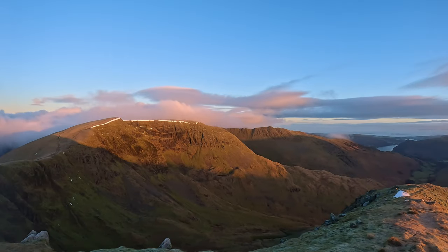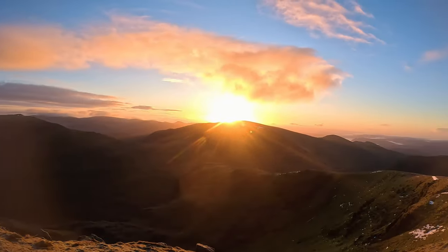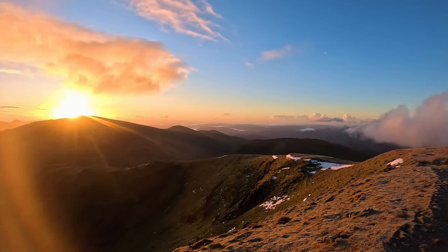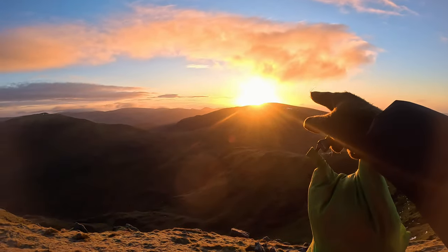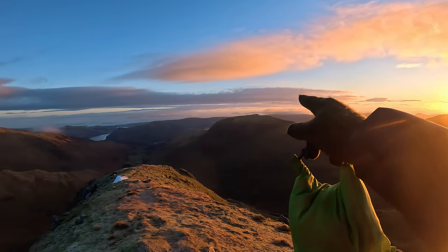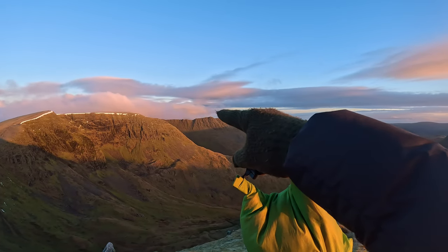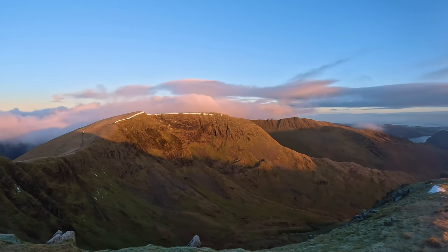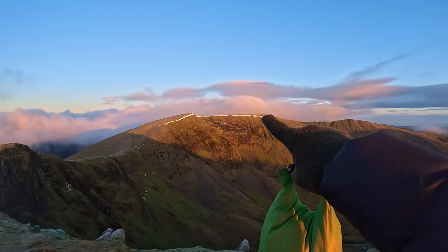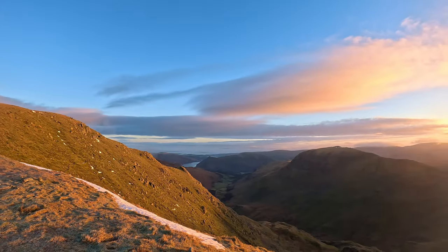I'd say it were worth it. All that clag and all that struggle yesterday. Wow. Stunning. So we got Seat Sandal, Fairfield, St Sunday Crag. You can see Striding Edge there. Down into Ullswater. Then we got Nethermost Pike. And I'm currently on Dollywaggon Pike. I feel pretty blessed to be out here today.